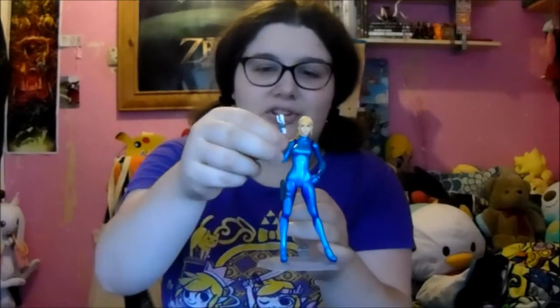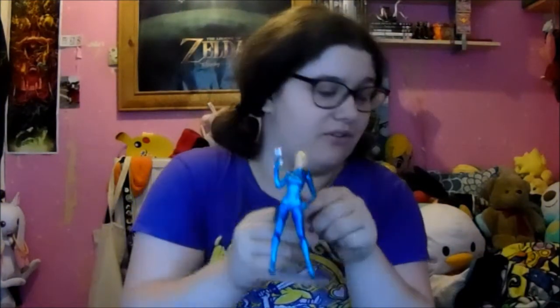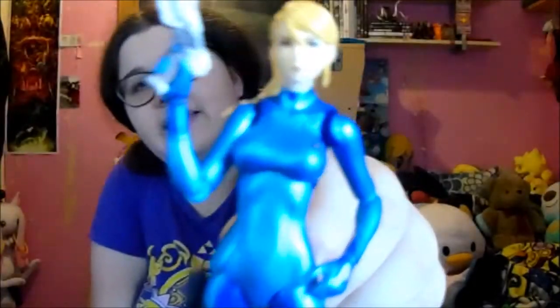So like all Nendroids and Figmas, she comes with different faceplates. She's very poseable in her arms, and I don't want to move her too much because I got her in a nice pose I like. But yeah, she's very poseable, she has a lot of different items. She comes with different hair, which is a bit weird, but if you've played Other M, which is the version of Zero Suit Samus she is based on, you'll know when she was younger she had short hair, so they got the short hair in there too.